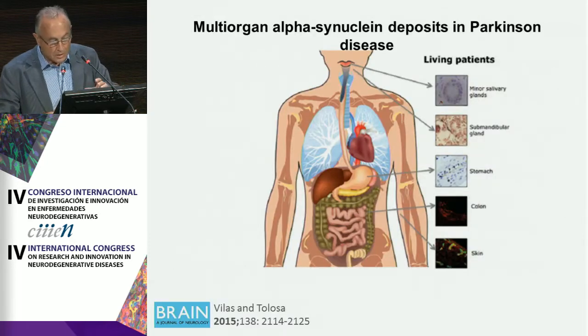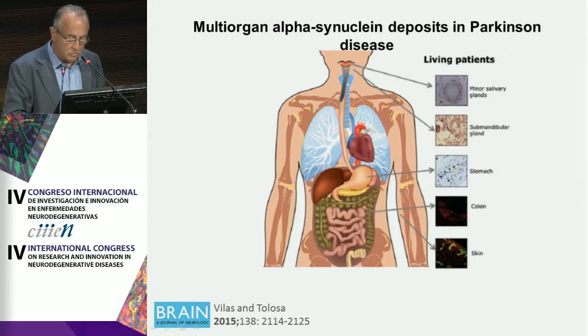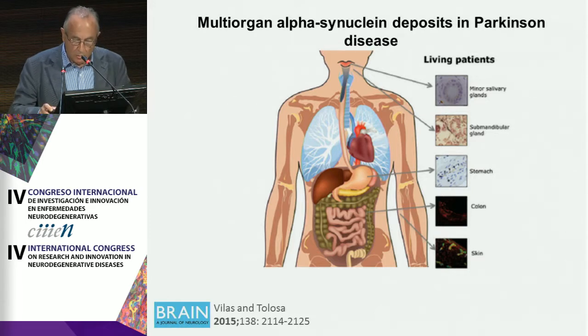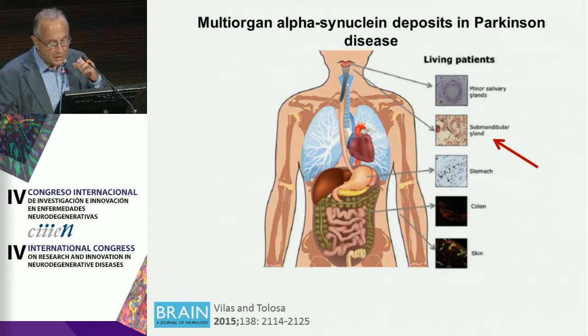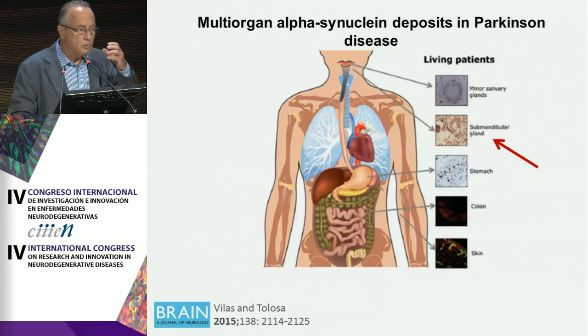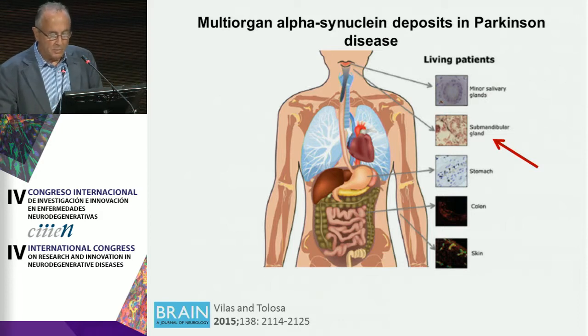So what we did, there is a number of studies that have been done in Parkinson's disease with peripheral accessible tissues, looking at synuclein aggregates, and those are all the tissues that have been looked at: stomach, colon, skin, and found variable amounts of synuclein aggregates. So we decided to look in the submandibular gland of Parkinson's disease patients, because Charles Adler and others have already found a high proportion of patients that have pathological synuclein aggregates in Parkinson's disease.